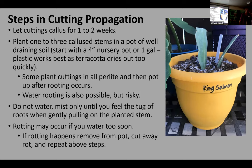How often do you do it? Probably every day. Yeah, well, in the summertime, definitely. I get one split. About how much? Just enough to get the stem kind of moist. You don't want to soak it because you don't want to get the soil too wet, because then you're adding potential for rot.